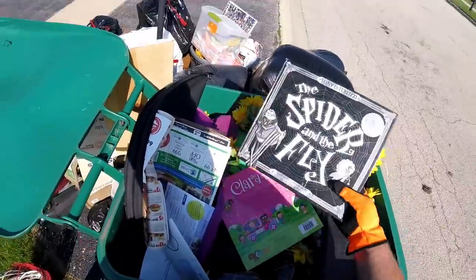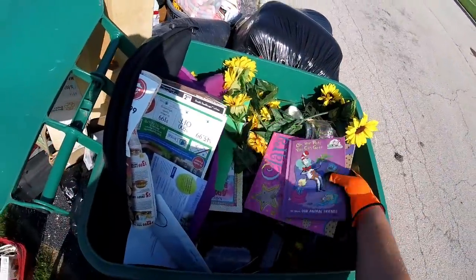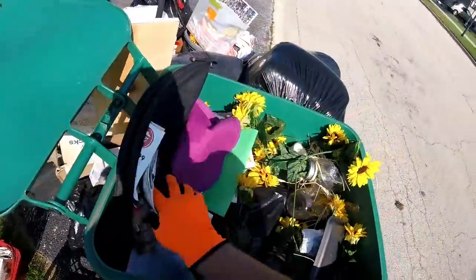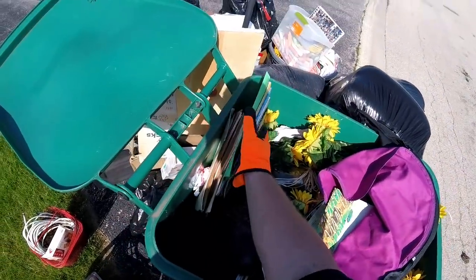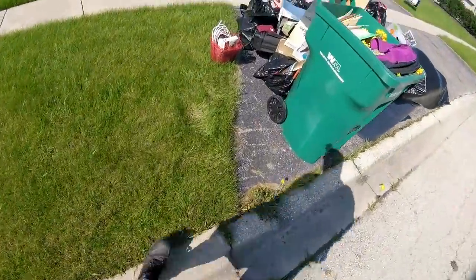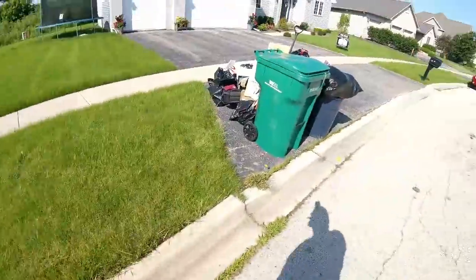The spider and the fly. Oh, the pets you can get. I've never seen that one. A lot of Arthur. Arthur was popular when my daughter was a little kid. Including the skateboard. Yep. There's four baskets. I bet someone would want those. Should that be donated too? I think so.